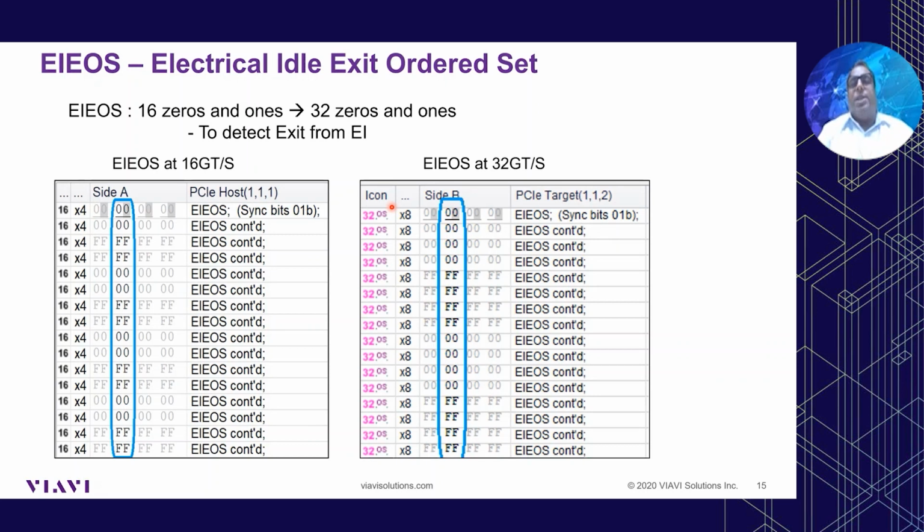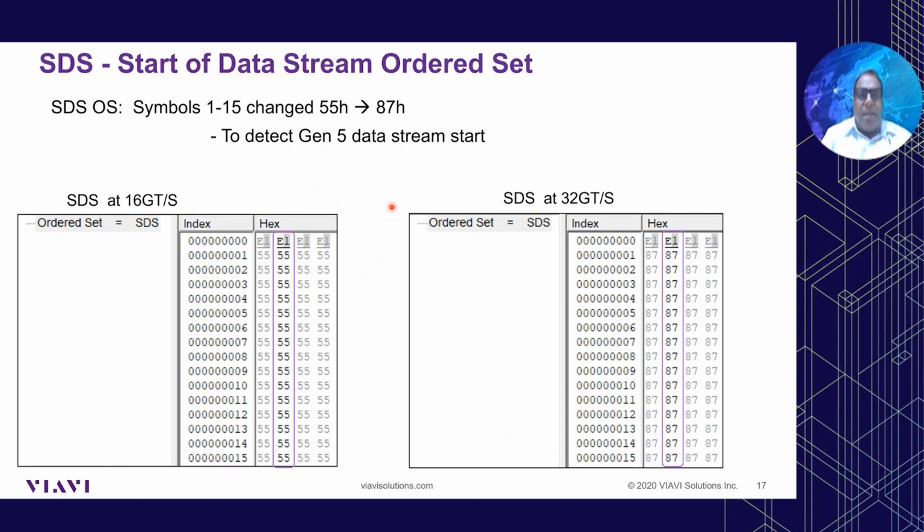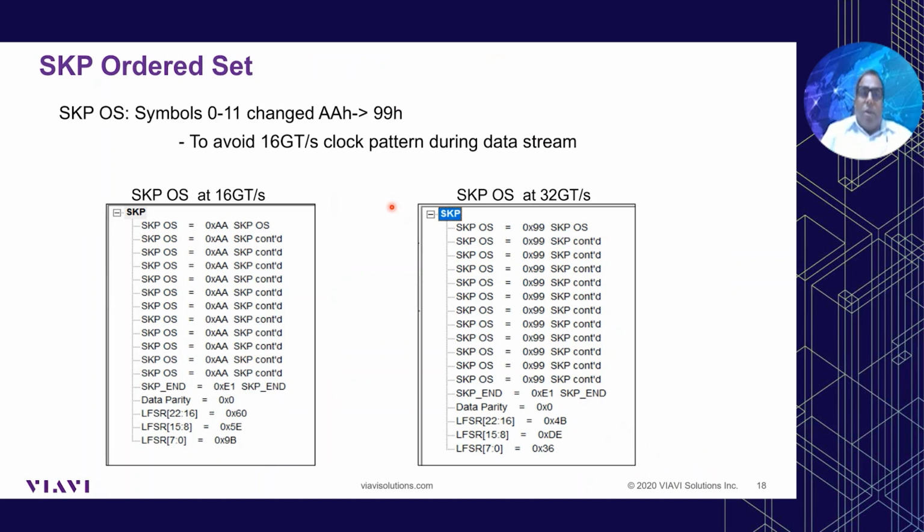Okay, basic changes in the Phy layer. EIOS is now, instead of 16 zeros, 32 zeros and ones to detect exit from electrical idle. Back-to-back EIOS are to be sent from EI, to be detected. Symbol bits are changed from 55 to 87 hex to detect a Gen 5 data stream. The same thing, symbols 0 to 7 for SKP ordered sets, are changed from AAH to 99 hex.